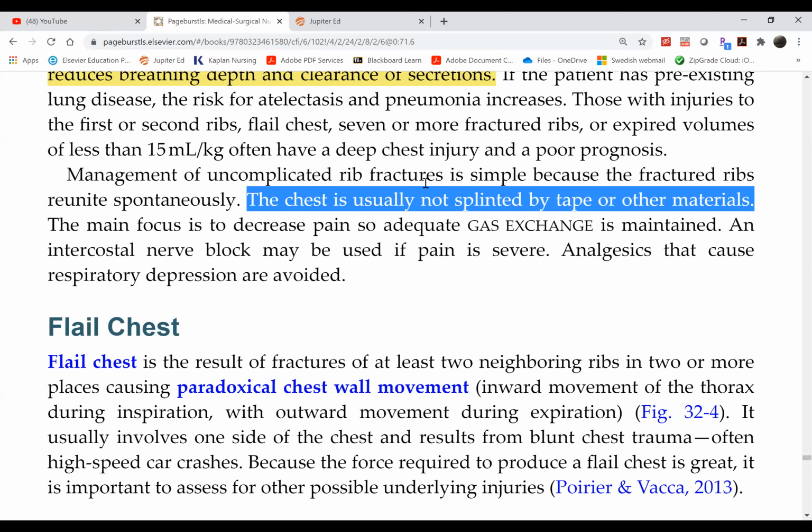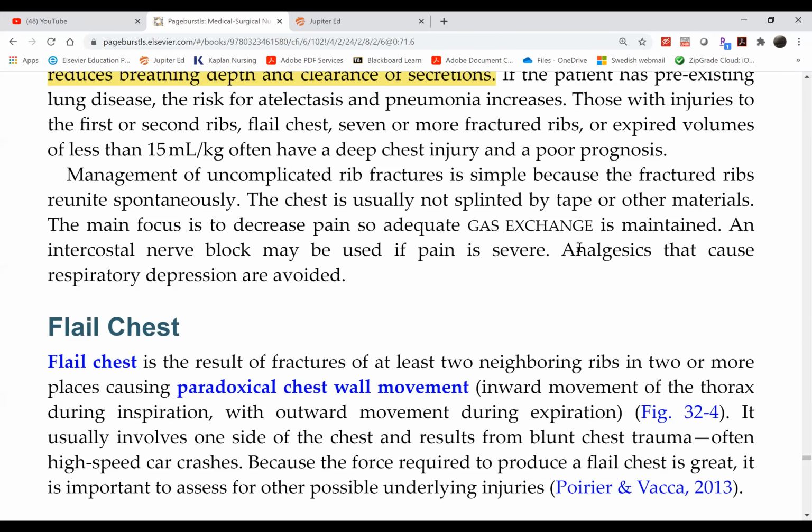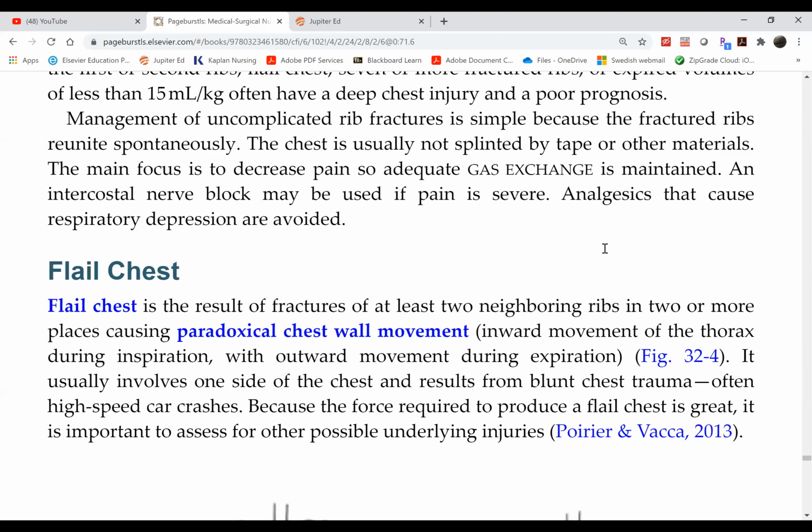Management of uncomplicated rib fractures is simple because fracture ends reunite spontaneously, meaning you have no displaced fractures here, so they can heal by themselves. Otherwise, they will be treated like any other fractured bone: screws, splints, internal reduction, same thing as if you break your leg or your arm, for instance. But if it's uncomplicated, meaning it's non-displaced, you just have a crack there, a non-displaced fracture. So you don't splint that. You do give the patient pain medication. However, that is accomplished with either a nerve block or just oral analgesics, for instance.